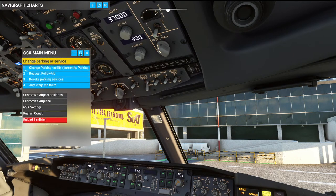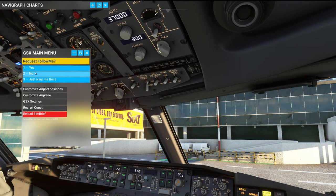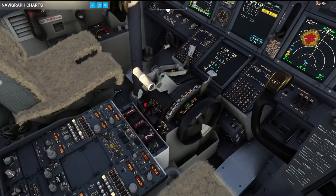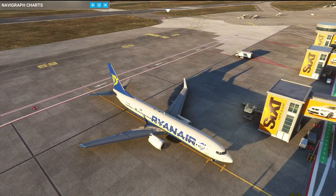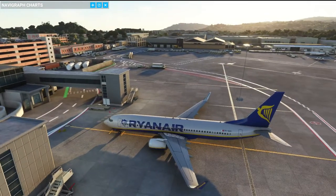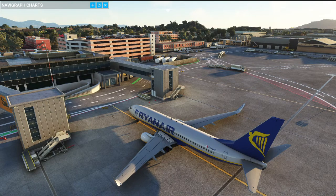So let's see, it says we are currently parked at the wrong parking position. What do you mean? I selected number 19, didn't I? Well, looks like it doesn't even want to recognize me. Parked anywhere. What does that look like? We are in 19, that's for sure. Okay, no idea. GSX is messing up. I don't even want to know. You are currently parked at the wrong parking position. Yes, thank you. Restart. Bye-bye.